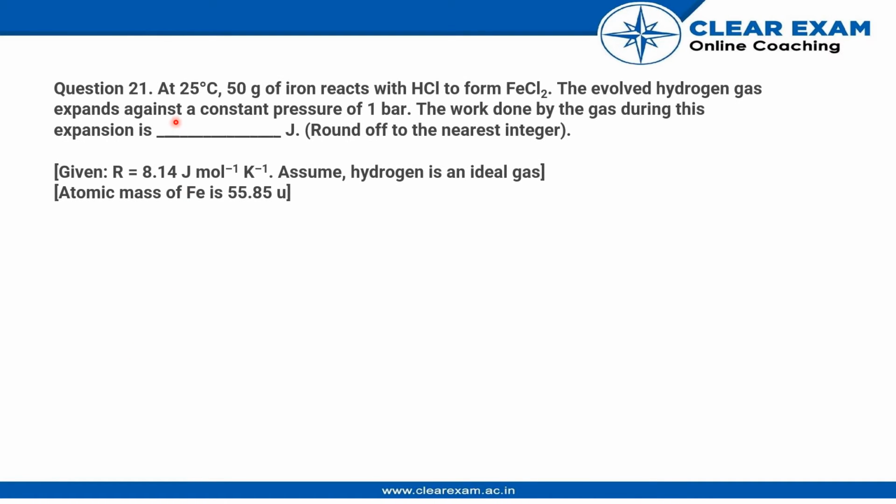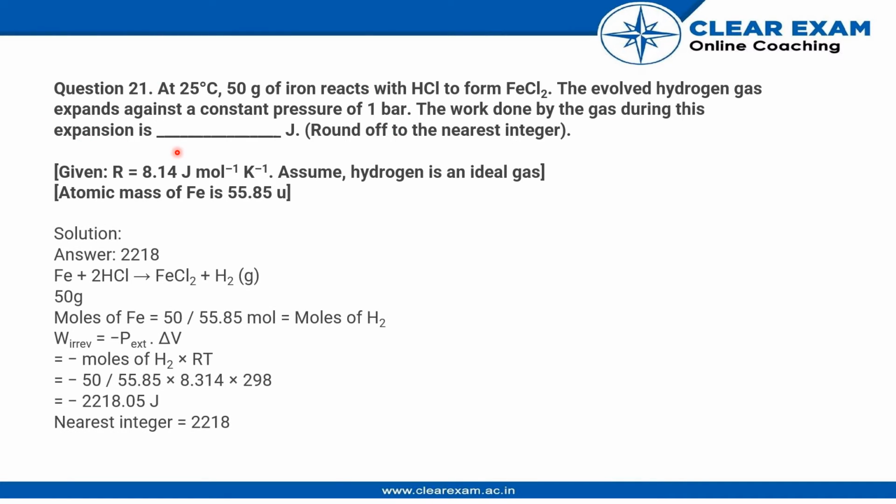Question says at 25 degrees Celsius, 50 gram of iron reacts with HCl to form FeCl2. The evolved hydrogen gas expands against a constant pressure of 1 bar. The work done by the gas during this expansion is dash joules. So we have to assume hydrogen to be an ideal gas over here.